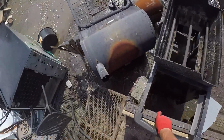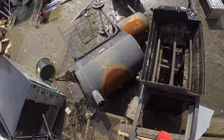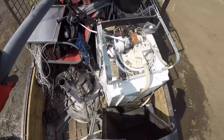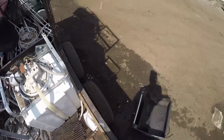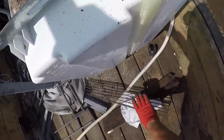These were aluminum. This one's too heavy for aluminum now. Yeah, you're not aluminum. You are though. All right, took the lid off that grill. We gotta get the other bottom part off of that grill that we're gonna leave.